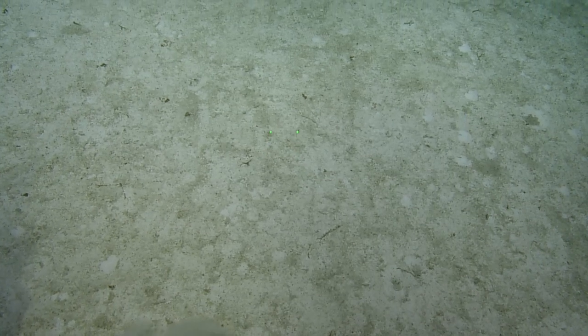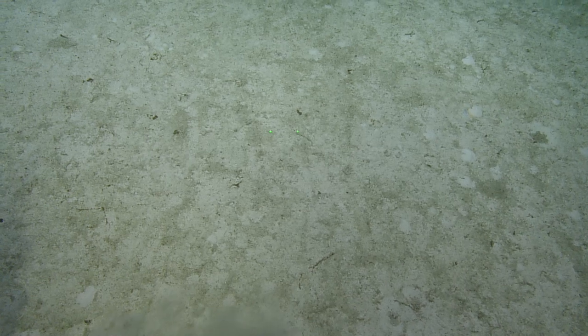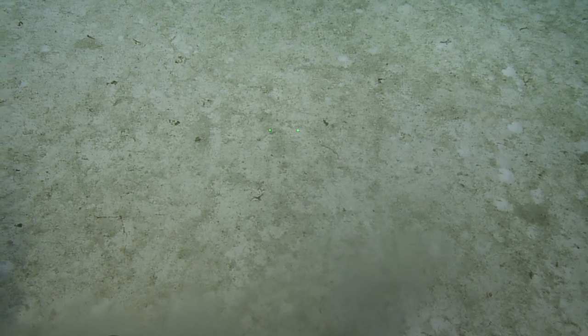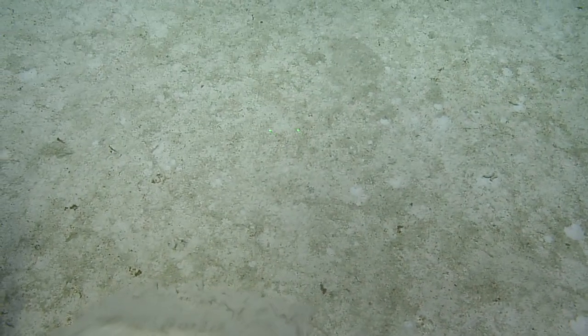Good morning, everybody, and welcome to the 4-8 shift. We are exploring unnamed geoto number 10. We started at 8, we're now at 4 a.m., so we're about 8 hours into a 24-hour dive on the southern flank. We reached a maximum depth of 2,400 meters, and we're slowly ascending up.